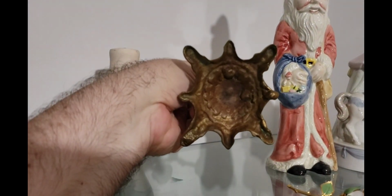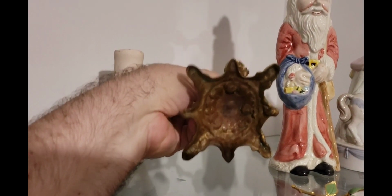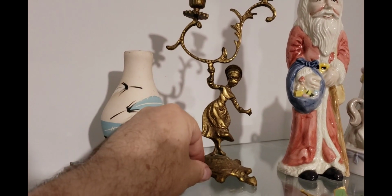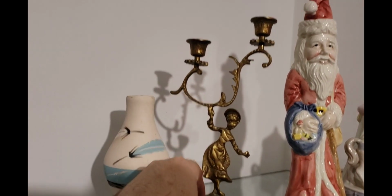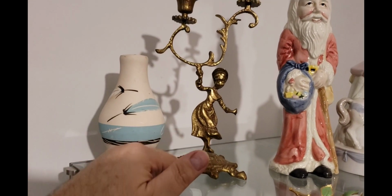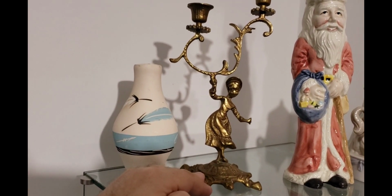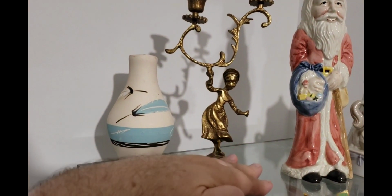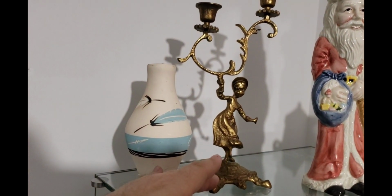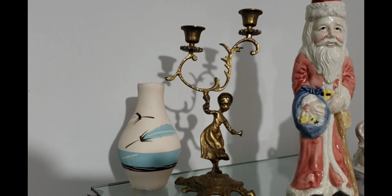There is no maker mark that I can see. Newer brass quite often comes from India. The older stuff does not. So I thought that would be a good flip. It was about $6, but I think I can get about $25 to $30 for this. And another booth item. It's a little heavy to be shipping through the mail, so I think that would be a booth item.